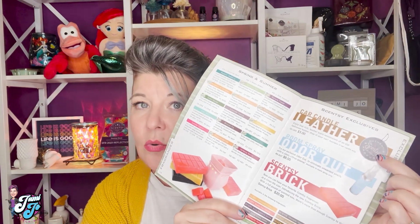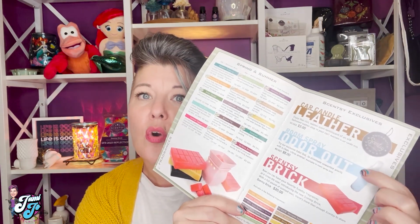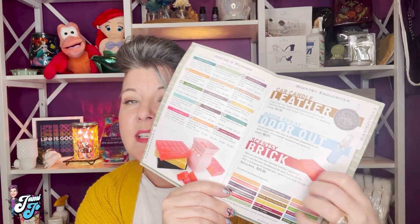A car candle, which is what we now call a scent circle, room spray, and then the Scentsy brick, which we still have bricks, but they look a little bit different too. That was it as far as products go. But I decided that this was the perfect product for my kindergarten classroom. We couldn't have candles and my classroom was really stanky. So I decided to go ahead and get one of these and give it a try.